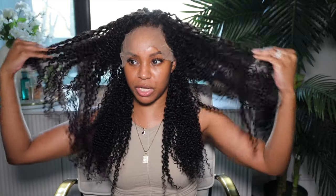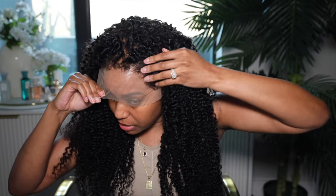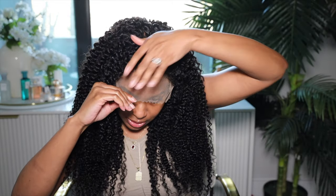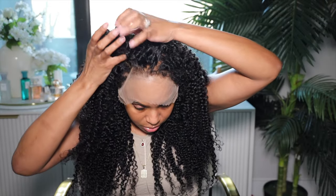Now the hair after it's washed, it looks almost the same. It looks more like a realistic curl as far as the hairline. It's giving realistic. I like the knots bleached just so I can get a more seamless hairline, if you know what I mean. This is gonna be an off-center part and I know it. Okay, and that's what the hairline looks like with the curls after it's been washed. I feel like it's looking like my hair.